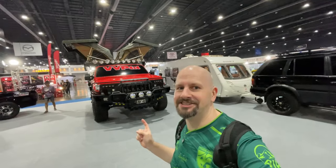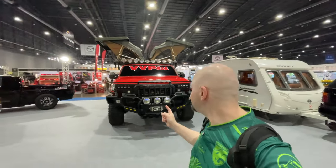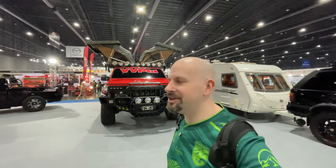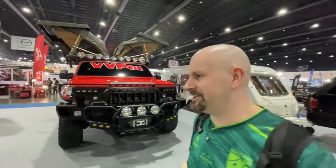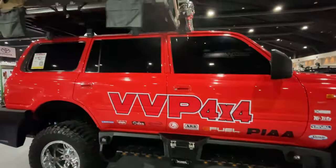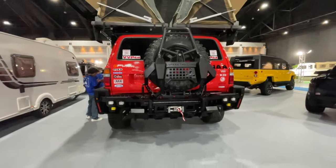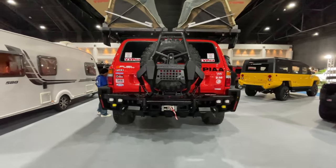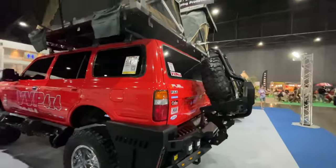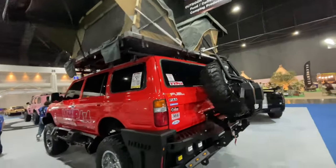This truck here is insane. This is a Toyota Land Cruiser, but I don't know if you notice, it's extremely wide because they cut it in half and widened the body. That's pretty crazy. Let's take a look at this thing. It's got a massive bumper and winch. But I think my friend Paul was showing me pictures of this thing when he went to the shop that built this. It looks so crazy. This is wider than a Humvee. Look how massive the tires are. It's wide enough to put two rooftop tents on it. And they're not full-size ones, but it's still insane.